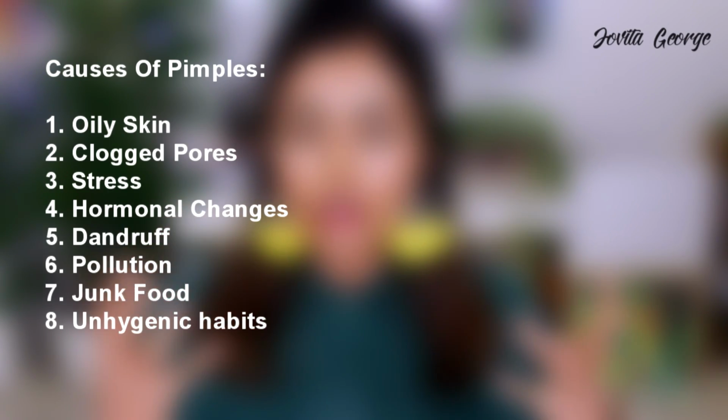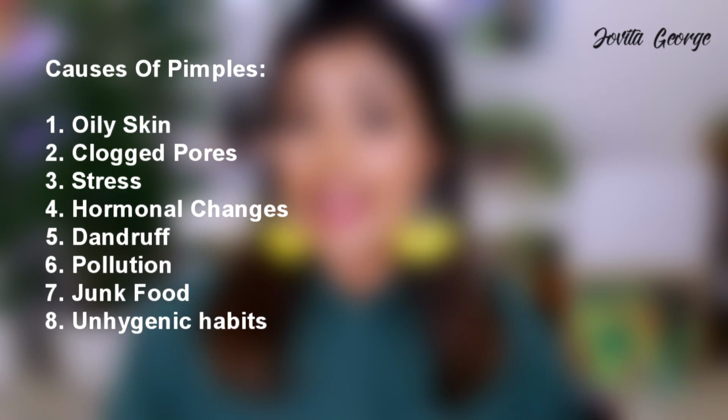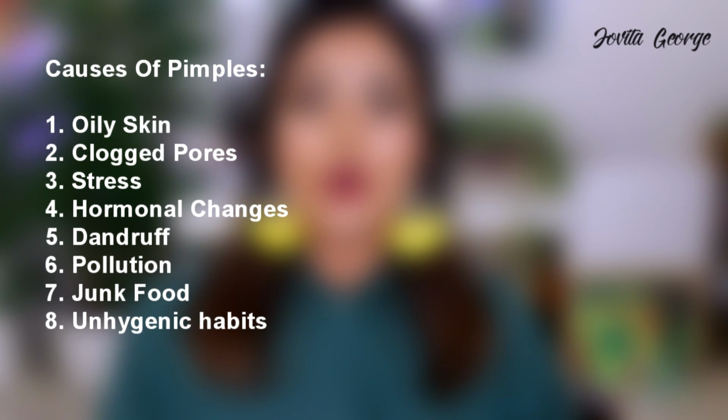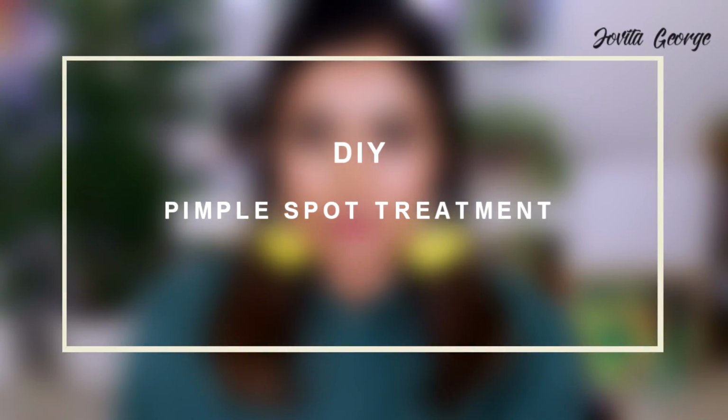But before we get into all that, let's quickly talk about what causes pimples. Pimples can be caused because of many reasons, and some of the bigger reasons are having really oily skin, clogged pores, stress, hormonal changes, dandruff, pollution, unhealthy eating habits, and also unhygienic practices like using dirty makeup brushes, sleeping on dirty pillowcases, and always touching your face, because that also brings bacteria to your face and clogs your pores.